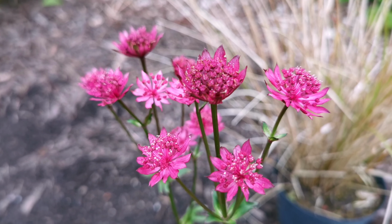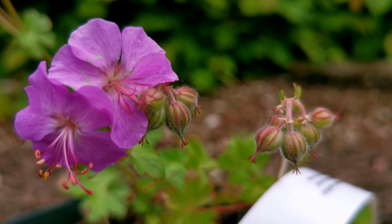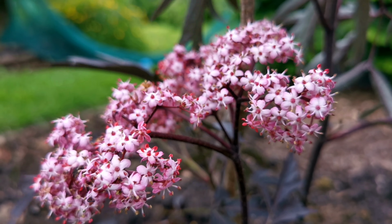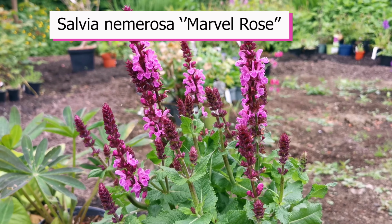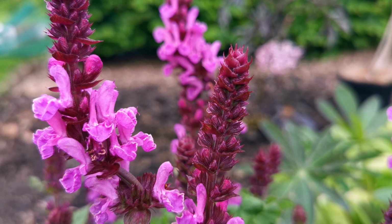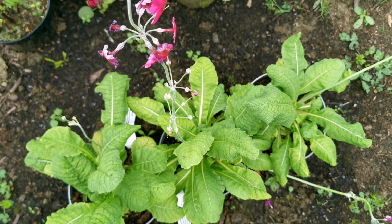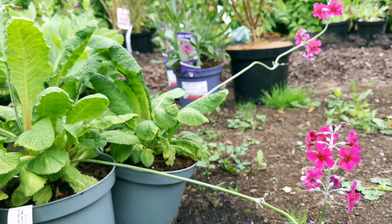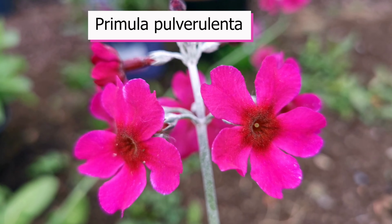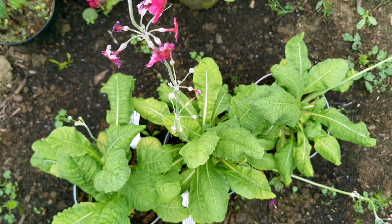Then also the Sambucus Black Lace is flowering at the moment, and also this Salvia nemorosa Marble Rose, absolutely stunning spikes. And also this Primula. Now, the flower heads have flopped over. That's how I got it from the garden centre. But once it has properly been planted and settled in, then I'd say next summer we wouldn't have this effect. They'll be all nice and erect here in the border. But what a stunning flower.